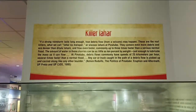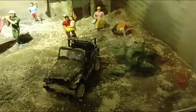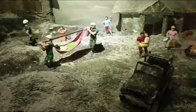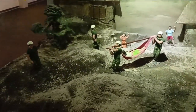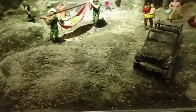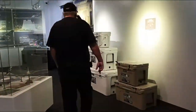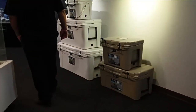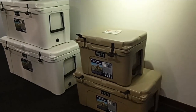This is the killer lahar. This is when the Mount Pinatubo erupted. Look at what happened before. It's like they're doing a scene of what happened before. Wow. I don't know. Many made here in the Philippines? Maybe because it's in here.